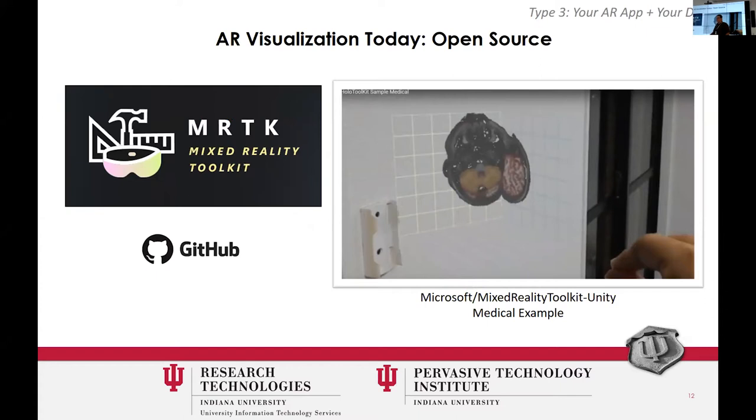And they have a medical example where you can actually take DICOM data and convert it to work in the HoloLens. What's great about this package is you can also use it on their Windows Mixed Reality headsets, which are VR headsets. And you can compile for the HoloLens or those headsets very quickly. I want to say less than 10 seconds of adjustment in terms of the configuration. So again, another video, I'm going to pop back out, drag this over.